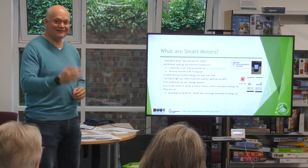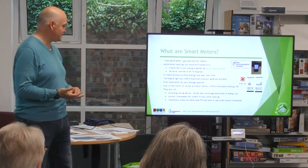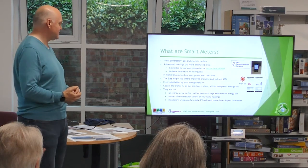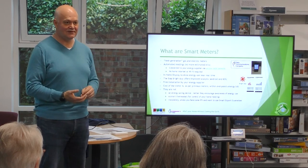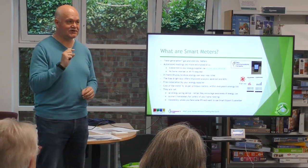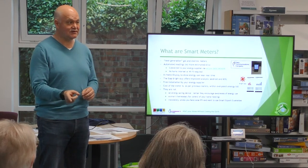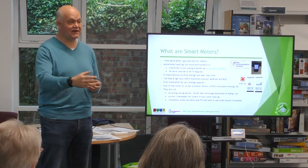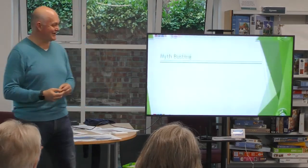They are not, as you mentioned earlier, energy saving devices in themselves. They are not a smart thermostat, as we've just discussed in the other presentations. They are not mandatory, unless, like me and John, you have solar PV and you want to export excess electricity back to the grid, in which case you have to have a smart meter to be able to monitor how much energy you're feeding into the grid. 4p of a unit. Okay?